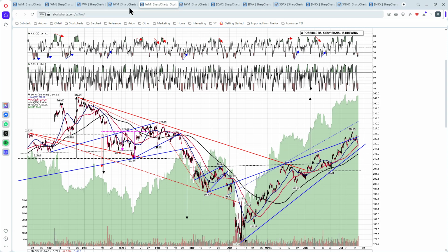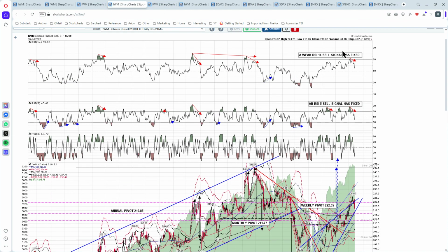In terms of the daily chart, we actually had RSI 14 and RSI 5 sell signal fixed last week. They wouldn't take an awful lot more. By the time we got down below the daily middle band here and the rising support for the wedge, we'd probably be making target, or at the possible near miss target at least, on the RSI 5 sell signal. So that would be likely to make target first.